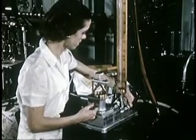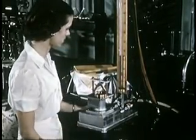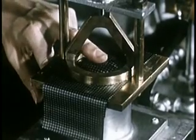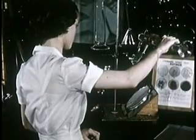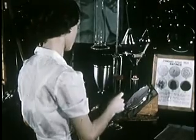Another type of testing controls the quality of rainwear. Fabrics tested by this hydrostatic pressure device must remain waterproof for at least an hour under the pressure of a measured column of water. This spray test makes sure sufficient water-repellent compound has been used to give the fabric adequate protection.